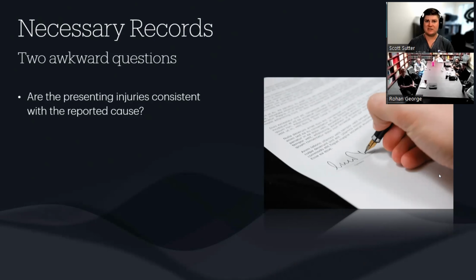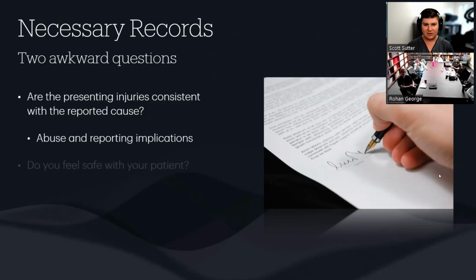Are the injuries consistent with the reported cause? Is the bruising fresh, or is that a week old? Is this consistent with the kid falling and hurting himself, or is it consistent with abuse? We are mandated reporters if we are suspecting of it.